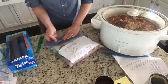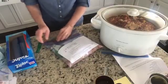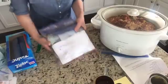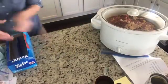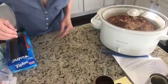Here we go. What do y'all think? There's number 2, which is actually number 3. Okay, we're moving right along. How are we on time?